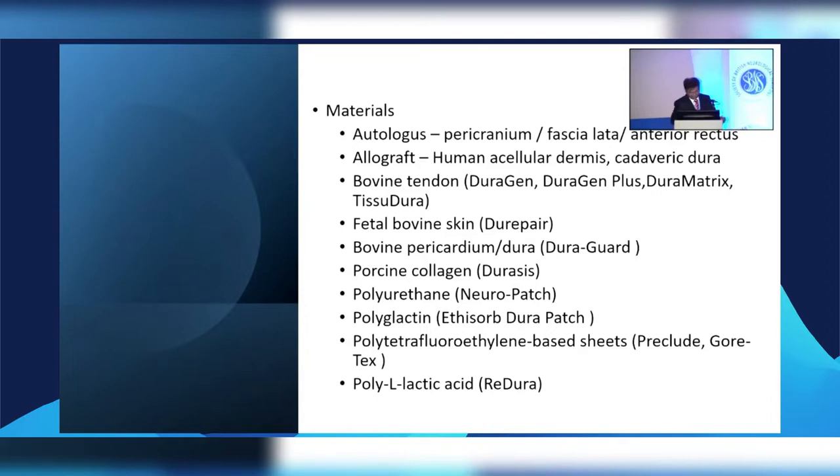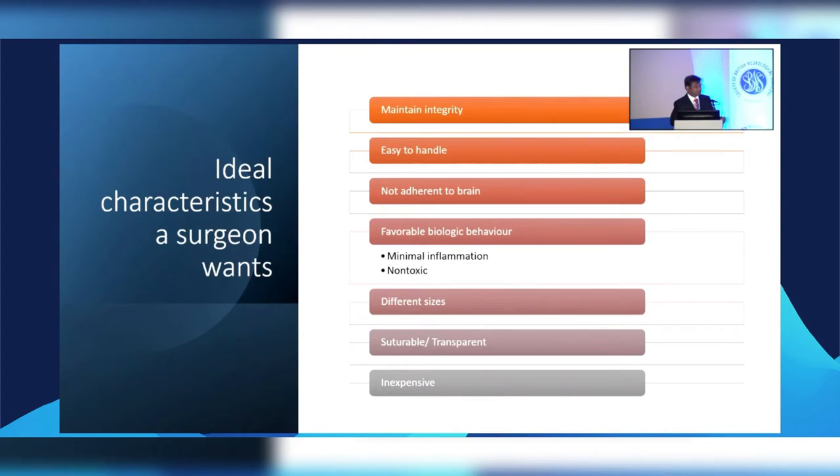We are going to be talking about the bottom one, Redura, which is polylevolactic acid. So what is the holy grail? What is it that we want as surgeons for our dural substitutes? It has to maintain its integrity. It shouldn't disintegrate really fast because the whole purpose is lost.